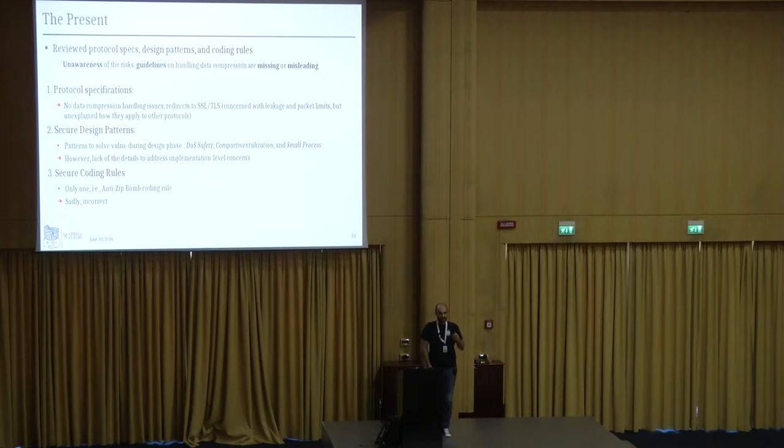Second, okay, now let's have a look at code. Is there any book that tells us how to implement securely data compression? There was only one rule that we found. There is an anti-zip bomb coding rule. We said, perfect, that's the one. We are done with our research.